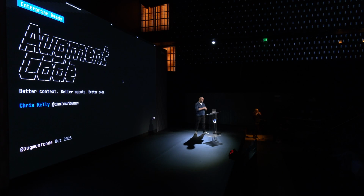Having me. So I work a lot on our CLI agent, so you're going to end up seeing a terminal agent based presentation today. But Augment Code is a coding assistant. You might be very familiar with that space. We offer not just the CLI, but also VS Code and JetBrains extensions. So no matter what your team is building in, you can use Augment.